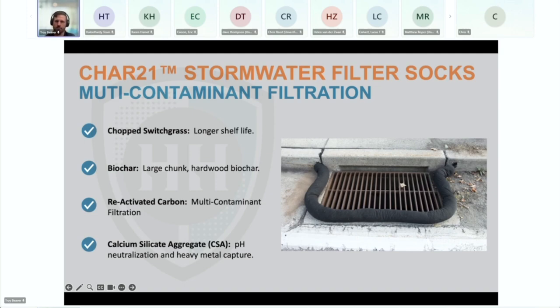Then we have reactivated carbon. This is recycled activated carbon that has been rebaked at a production facility and brought back to at least 95% effectiveness. I'm sure a lot of you know the benefits of activated carbon for filtering out pollutants from water. Think of something as simple as your refrigerator water filter. A lot of times these have activated carbon in them.